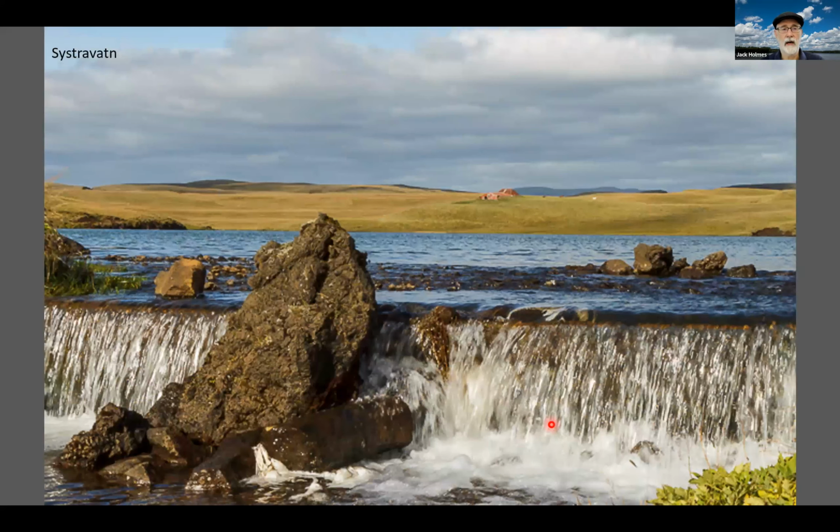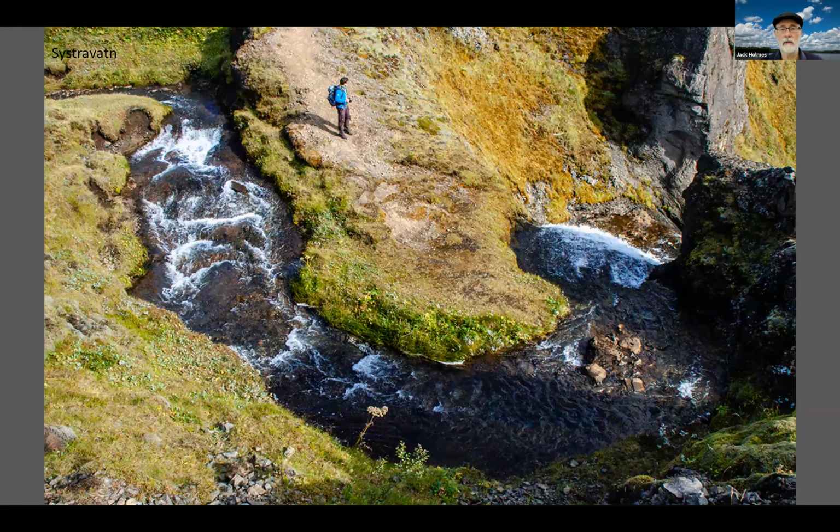Systravatn. A vatn is a lake. This lake is on the plateau, and it becomes two waterfalls. This is one of the tops of the waterfalls. This gentleman is standing on the edge looking down. Lovely hiking up on top here.